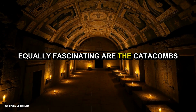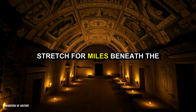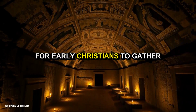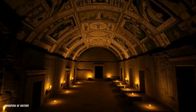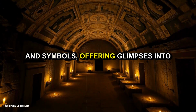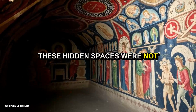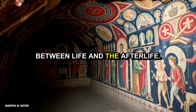Equally fascinating are the catacombs of Rome, a vast network of underground burial sites that stretch for miles beneath the city. These passages weren't just places to lay the dead to rest, they were also sanctuaries for early Christians to gather in secret, away from the persecution of the Roman Empire. The walls of these catacombs are adorned with intricate frescoes and symbols, offering glimpses into the beliefs and rituals of those who sought refuge there. These hidden spaces were not merely functional, they were deeply spiritual, serving as a bridge between life and the afterlife.